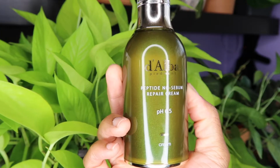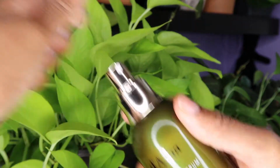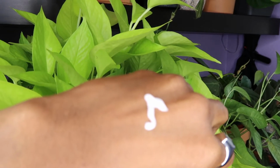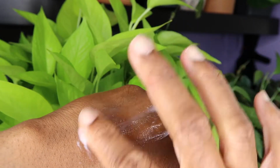We have the Peptide Repair Cream, which also has BHA in it. It helps keep the skin tone even, helping to prevent overproduction of melanin, so helping with hyperpigmentation. Calamine powder is an effective ingredient for anti-inflammation, skin protection, and soothing effects.